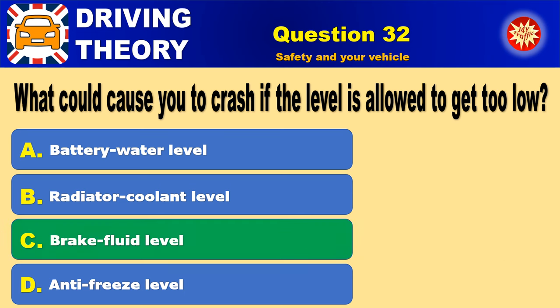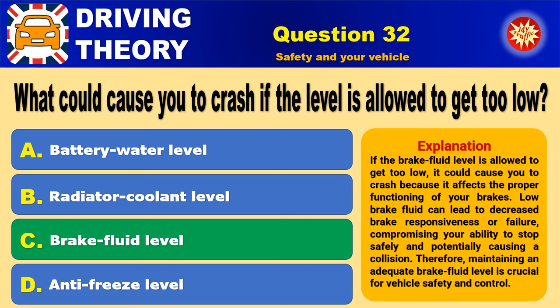The correct answer: C. Brake fluid level. Explanation: if the brake fluid level is allowed to get too low, it could cause you to crash, because it affects the proper functioning of your brakes. Low brake fluid can lead to decreased brake responsiveness or failure, compromising your ability to stop safely and potentially causing a collision. Therefore, maintaining an adequate brake fluid level is crucial for vehicle safety and control.